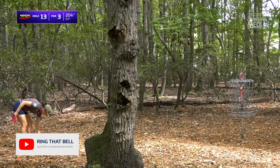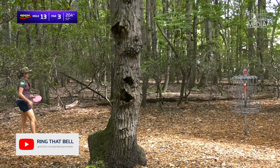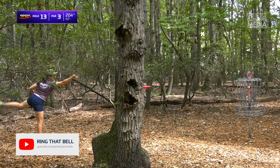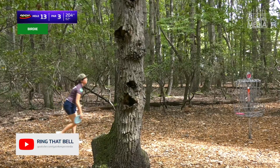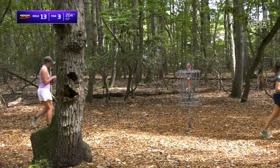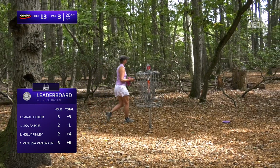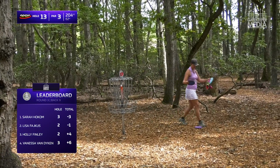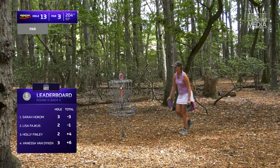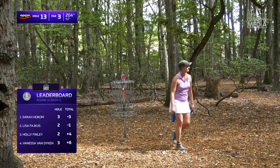Lisa's got the birdie putt here. Looks like she's got the potential to take one more back on Sarah. She's in for her birdie, making her move. Again, depending on how far out you are, you really need to try to be a little bit aggressive. And that's what you're seeing here from Lisa. After 13 holes, Sarah's at 3 down and Lisa's at 1 down.